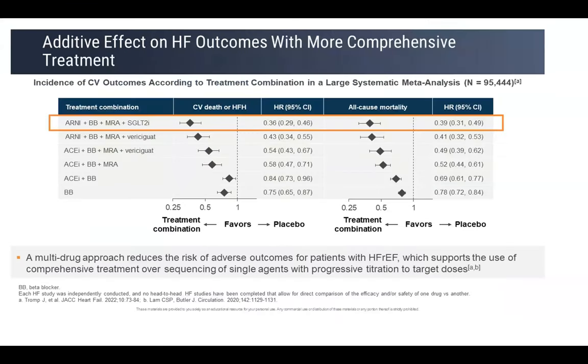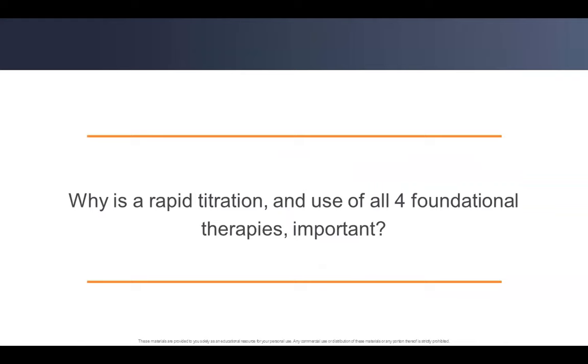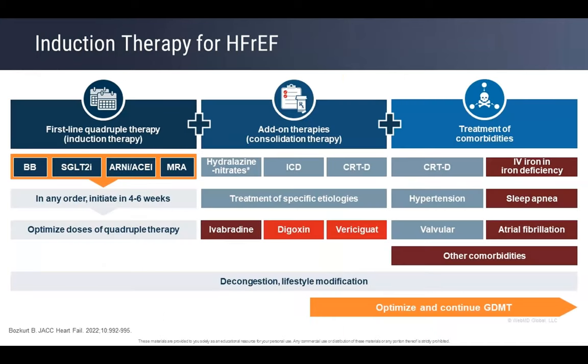So when you look at these four pillars and they come in, the outcome of this patient is better. The overall death among them is reduced, and overall cost of mortality is reduced. Hospitalization is also reduced from the outcome trials that have been done so far. Looking at the Pioneer study, the Copernicus, these are studies that have shown us that when we do that, we get a better response. Now, why are rapid titration and the use of four foundational therapies important here? It is because of the trials that have been done, such as the Paragon heart failure trial, and then the Pioneer trial. These all show that this patient gets better when you titrate them this way.